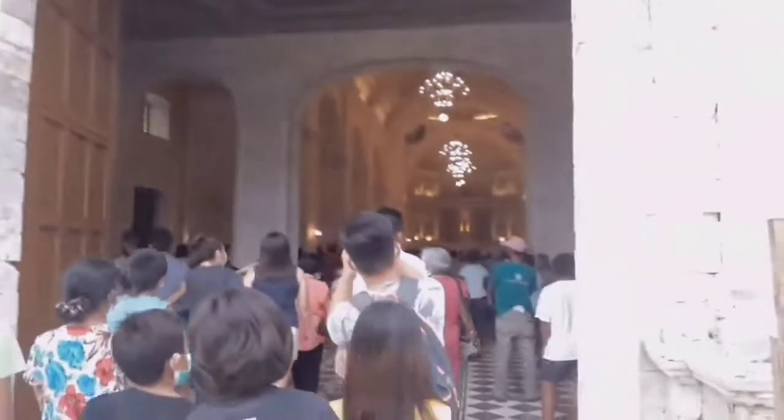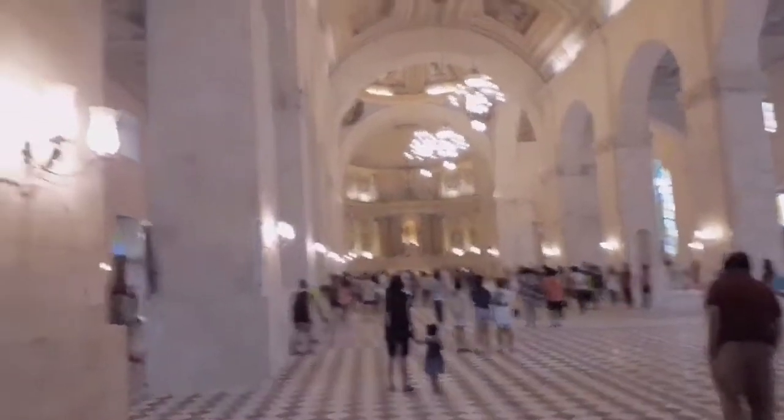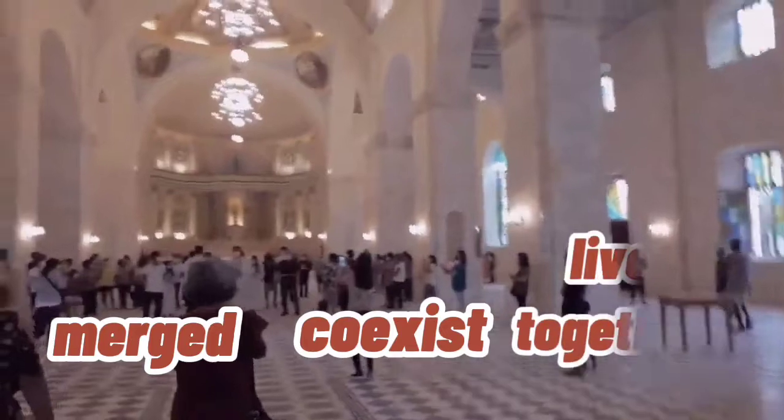At the spot of the current church, a chapel was constructed during the term of Fray Manuel de Elizalde in 1753. The town of Loon was named after crystal clear spring water gushing from a crevice in the barangay of Napo. In the Visayan dialect, Loon means to merge, coexist, or live together.